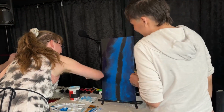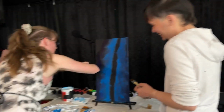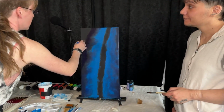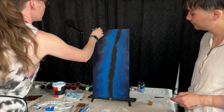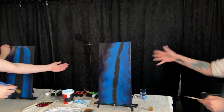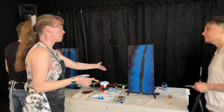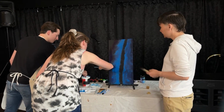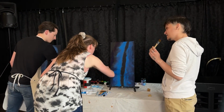Coloring within the lines, people. Come on. Yeah, I really like painting the edges of the canvas because it just brings it together. When you hang it up on the wall and you see the edge, you don't have to frame your canvas. It's just completely finished. And I didn't even start doing that until I met you.